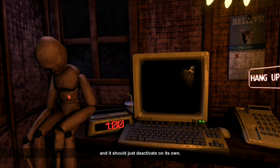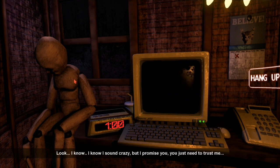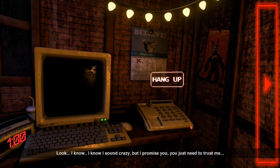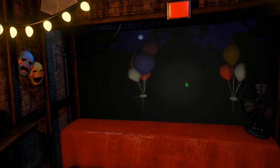It moves? What the duck? And it should just deactivate. Bro, throw this thing in the garbage. I know I sound crazy. Yeah, you do sound crazy. You just need to trust me. Whoa. Look, if I see anything from up here, I'll call you. Alright. Good luck. I don't know how you see anything.